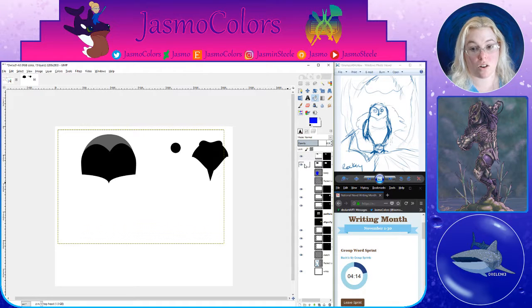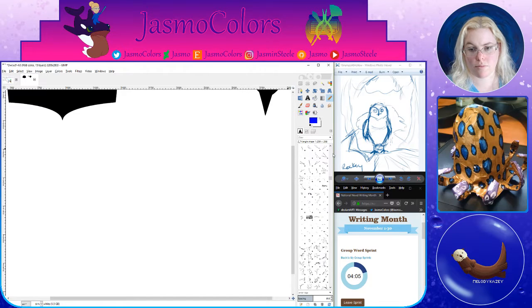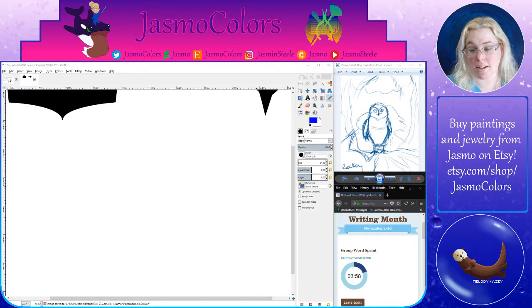It's crooked. All of it's freaking crooked. Does GIMP have a mirror capacity in it? I need to know. I need to know right now. Actually, the newest version might.